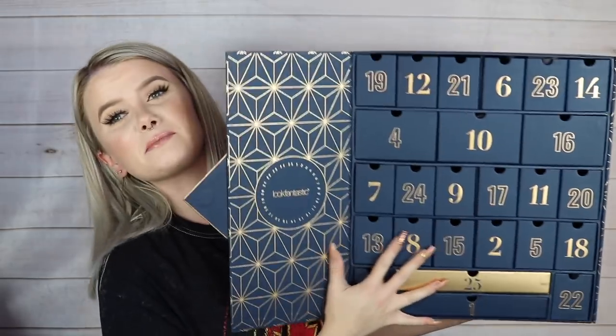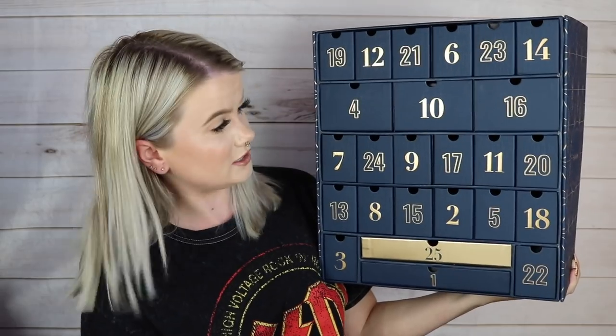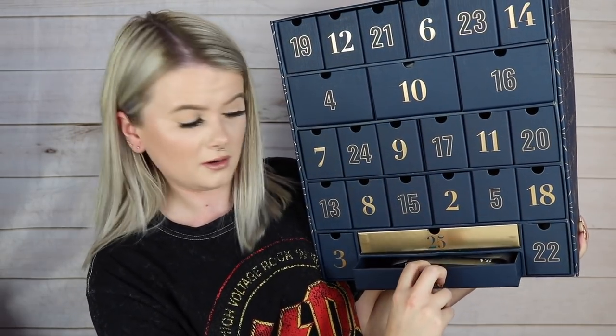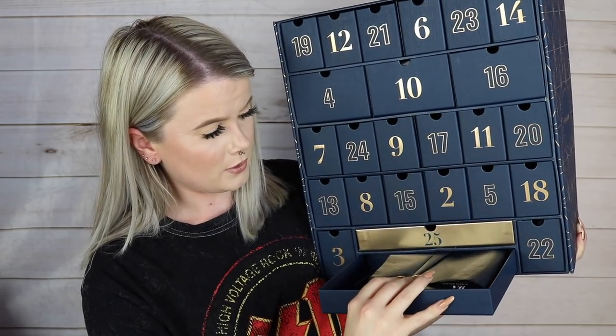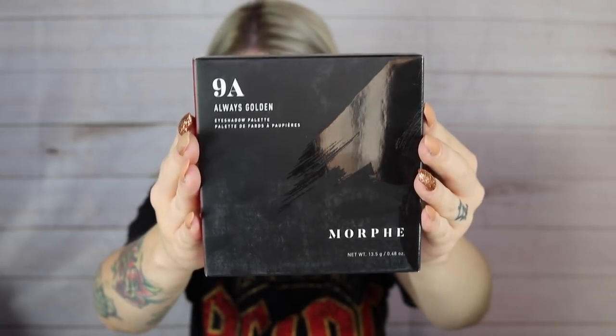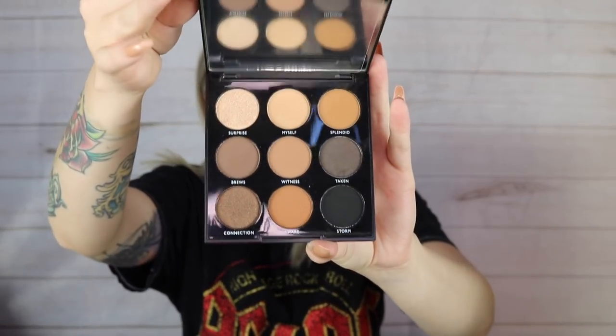Oh, this thing is massive. Let me fold it back. All right, door number one. Let's pull it out. It's at the bottom here. Ooh, and it's wrapped up with some tissue paper and it looks like a palette. Oh, you even get a card that says number one, and then it gives you details about the item you're getting. The first item in this calendar is the Morphe 9A palette, the Always Golden palette.